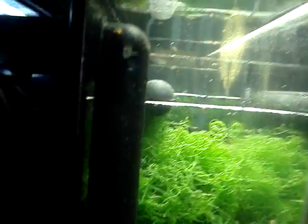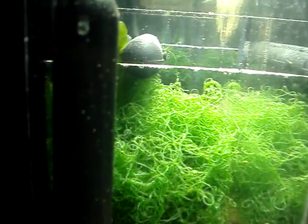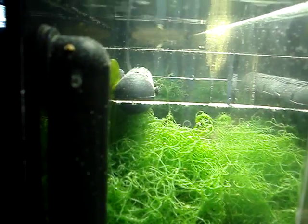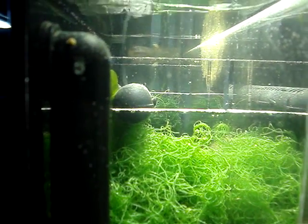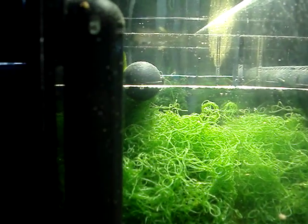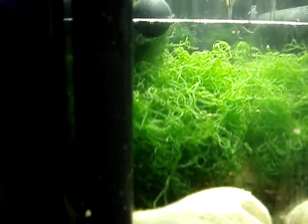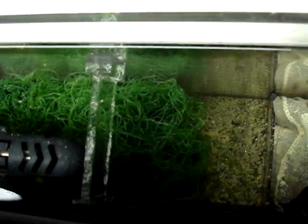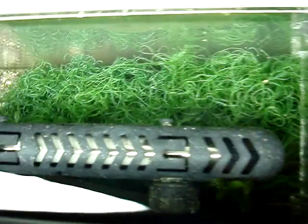It's immaculate. As you can see here, the growth of the Chaetomorpha has just exploded, and there are lots and lots of little mysis shrimp and many other critters in there, and it is just doing really well. Just wanted to quickly show the top view of it. As you can see here.